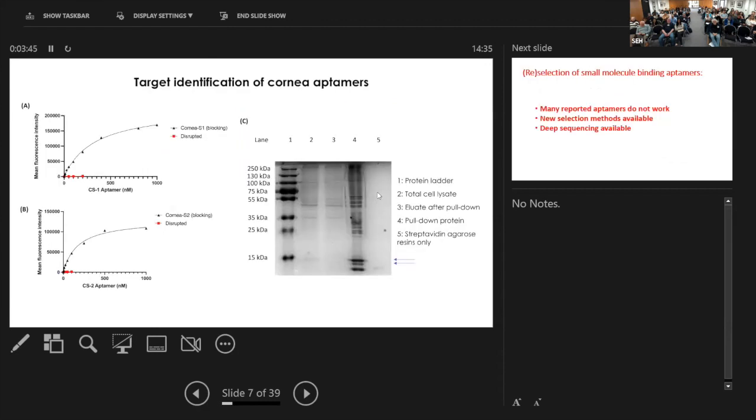We're now doing some pull-down tests. We know it's a protein, because when you treat the corneal cells with a protease, it does not bind anymore. And then we're doing some mass spec to try to figure out what the target of this binder is. Yeah, that's about the therapeutic side of what we do.